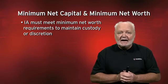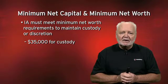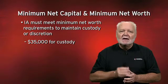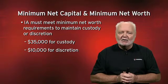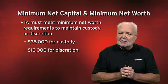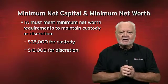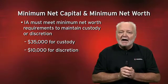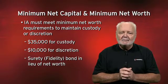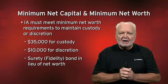In order for an IA to have custody, minimum net worth is $35,000. What if instead they have discretion? Minimum net worth is $10,000. What if the advisor doesn't have the minimum net worth for custody or discretion? Might they still have custody or discretion? They might. They would have to purchase a surety bond, also known as a fidelity bond, in lieu of that net worth, and that is $35,000.